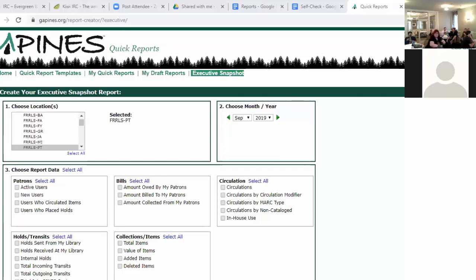So they can run it on their branches, and they can choose multiple. It will also sum or aggregate the system level, which they didn't understand in the regular reporter. So they can run multiple, and they have a preset list of data that they can choose from. This is all the various vectors that you can choose for each one of these. And then they can choose back to when we started this about two years ago, whatever month they want to choose.